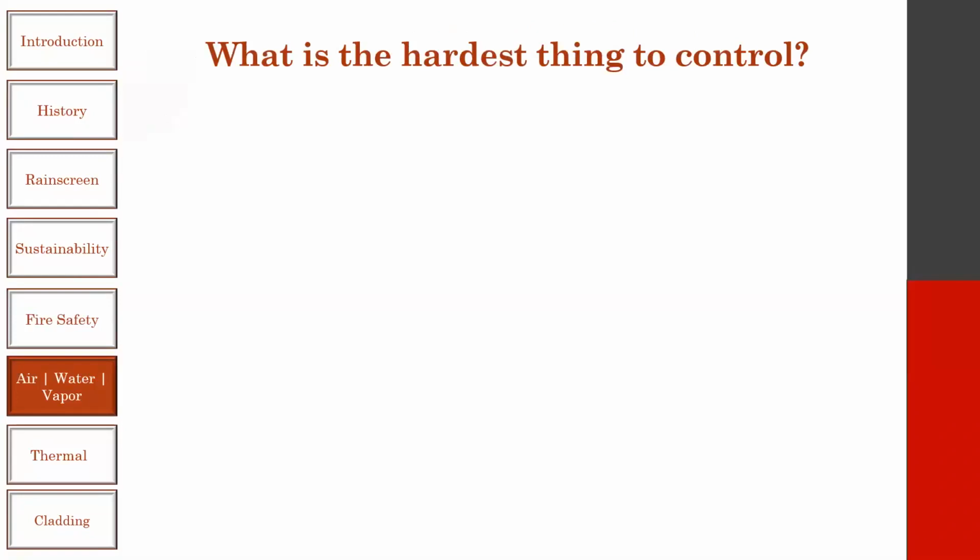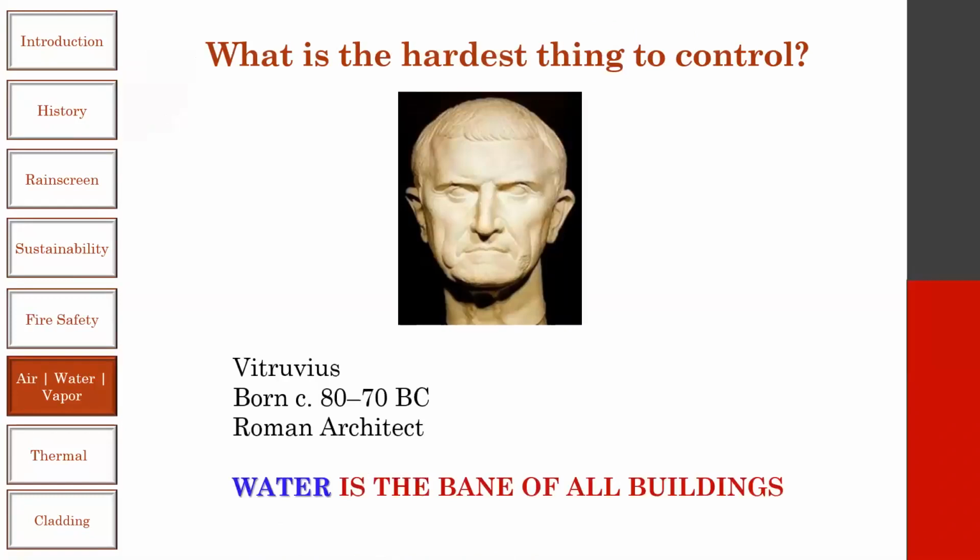We have to think about the hardest thing there is to control, which is water. I'm sure all you guys know Vitruvius from back in your school days. I don't believe, honestly, that Vitruvius is quoted as saying water is the bane of all buildings. However, he did allude to the fact that water was a nightmare to control. So that's where Vitruvius comes in.